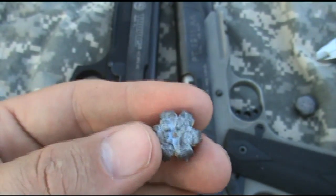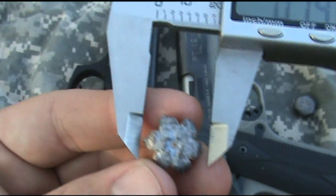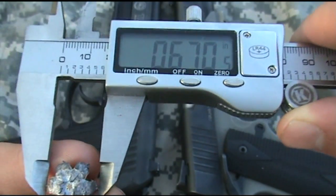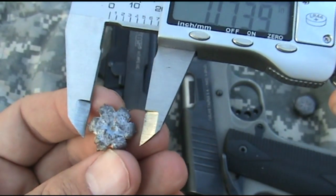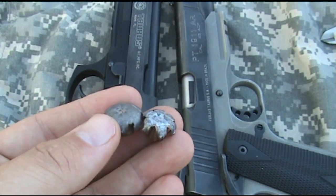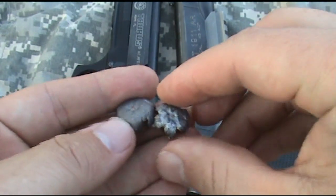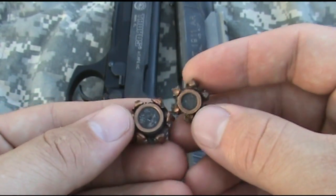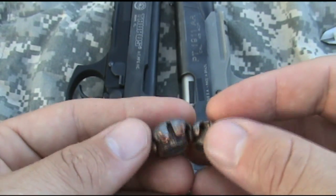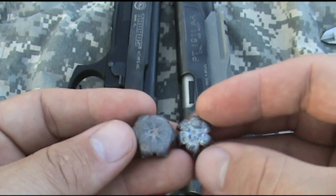Good expansion, and as I think probably most of us expected, the 45 seemed to do a little bit more damage to that watermelon. However, our 9mm did quite well as well. So where does this put us with the 45 and the 9? Well, from our little impromptu testing, what we found out is the 9 definitely does not expand out as big as the 45, if it does expand, but quite large enough, I think, to do plenty of damage.